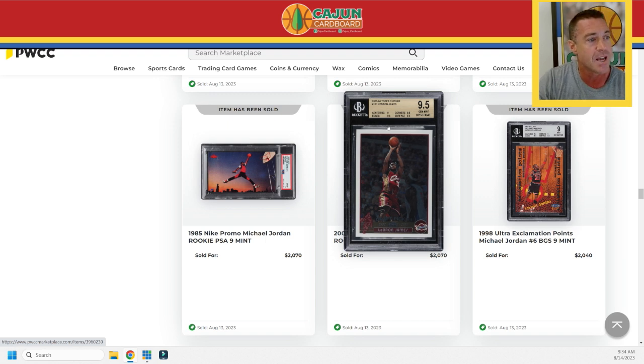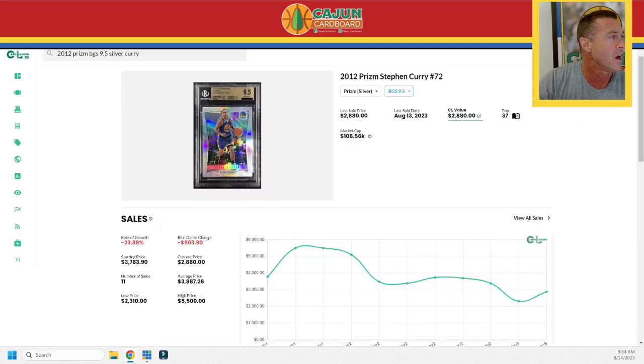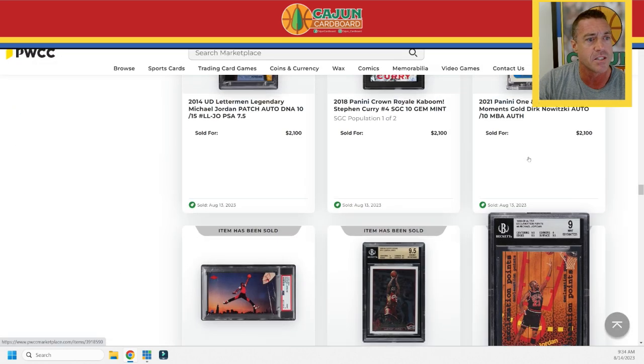2003 Topps Chrome BGS 9.5 Min Gem LeBron does $2,070. My God, how the mighty have fallen. Right there, a PSA 9 Nike promo, $2,070. I'm trying to remember the next card. I'll look up. It's the Steph Silver.